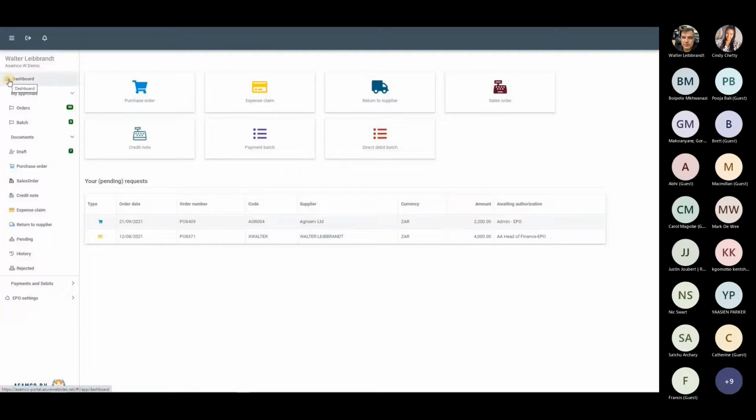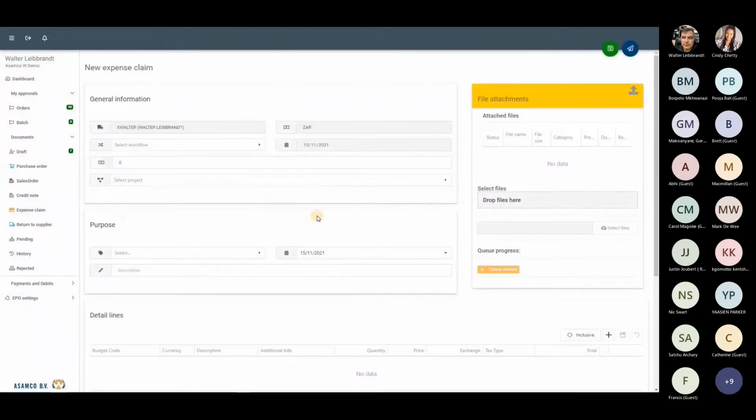Some other features from the dashboard include expense claims, where internal consultants or employees can put in an expense claim, for example, travel. If we have a quick overview of that document, you can clearly see that it takes on the exact same form as the document capturing within the Evo Online EPO side of document processing, where you just have to fill out the relevant information, save the document, or submit that specific document.